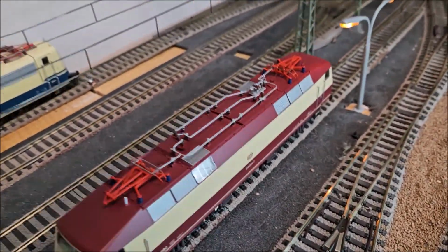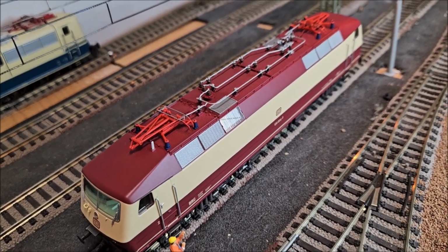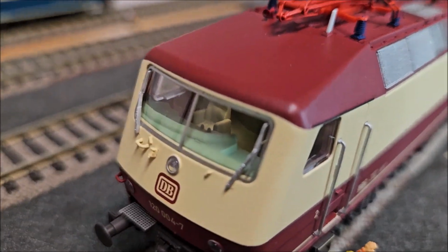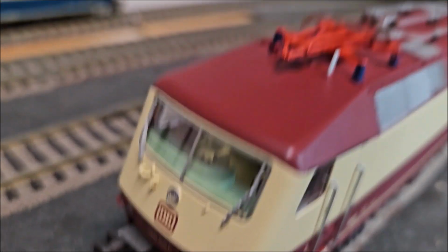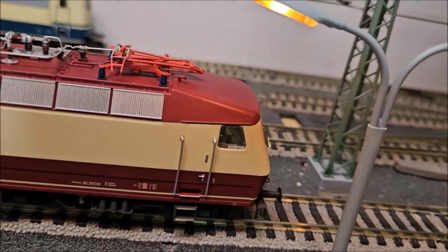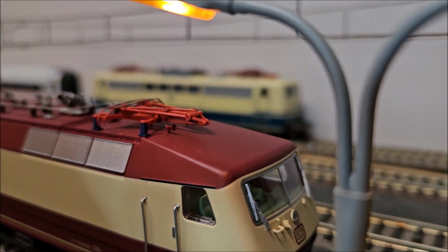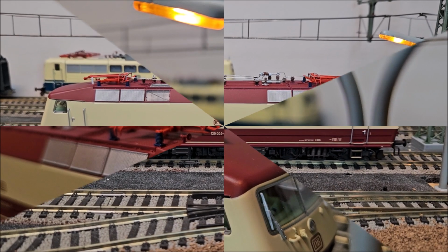So it has that, and then it also has interior lighting in the cabs. So you can see the light is on there, and hopefully you can see that the light is on. Okay, there.